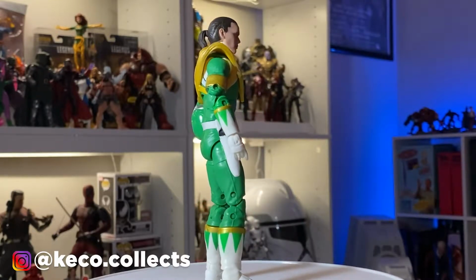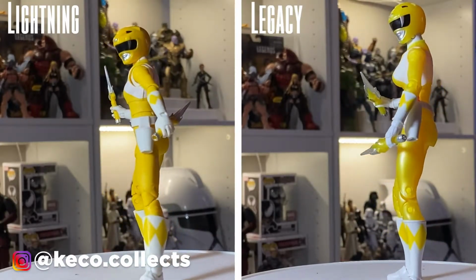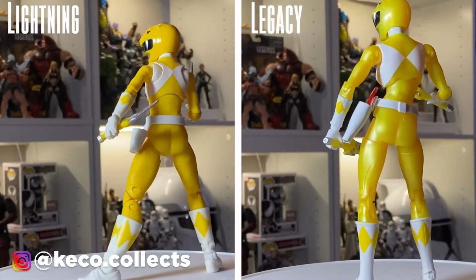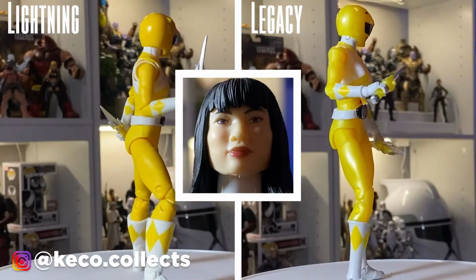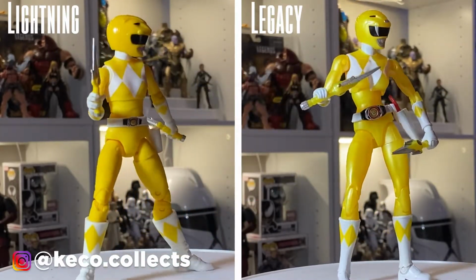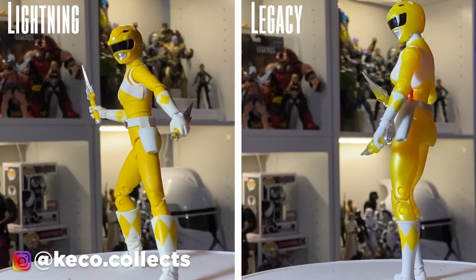Now let's look at the other Rangers. Starting with the most recent release from the Lightning Collection would be the Yellow Ranger, and that head sculpt on Trini looks absolutely fantastic. But as you can see about the Legacy Collection, there's just something quite a bit off, and it's not screen accurate to the character at all.